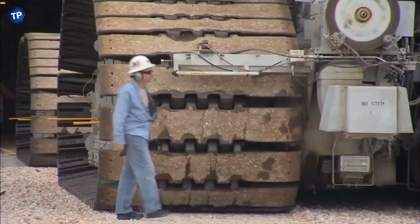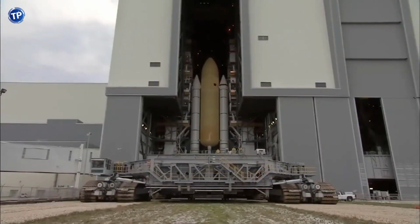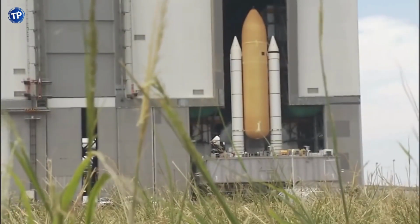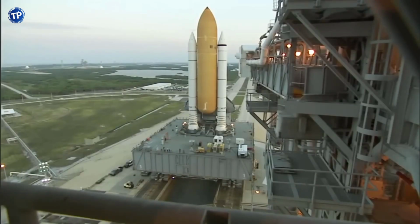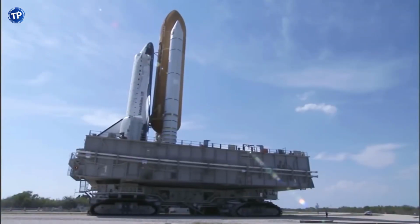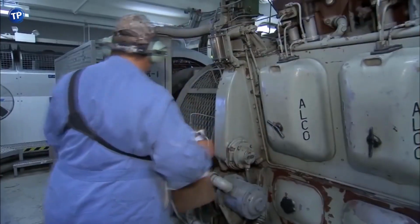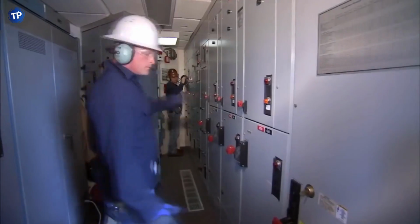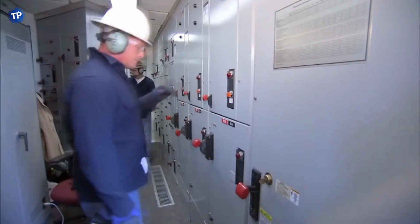It's very important that all of our systems function properly, safely, from the time we leave the safety of the vehicle assembly building until we get out to the launch pad. So during that 6 hours or so where we're out on the crawlerway, it's pretty much just us, my team and the crawler, getting the vehicle out to the pad, and it's a critical time.